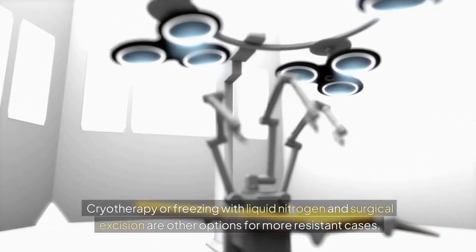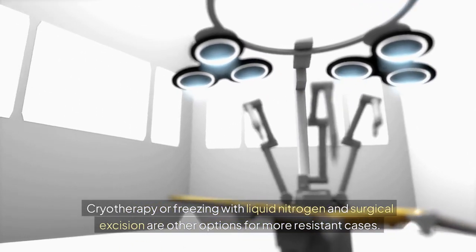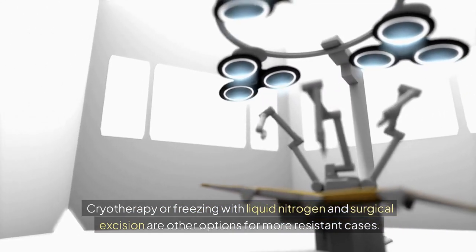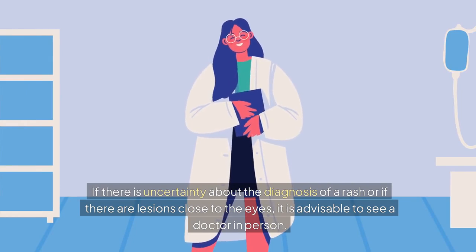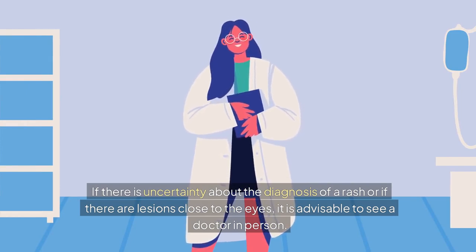Cryotherapy or freezing with liquid nitrogen and surgical excision are other options for more resistant cases. If there is uncertainty about the diagnosis of a rash or if there are lesions close to the eyes, it is advisable to see a doctor in person.